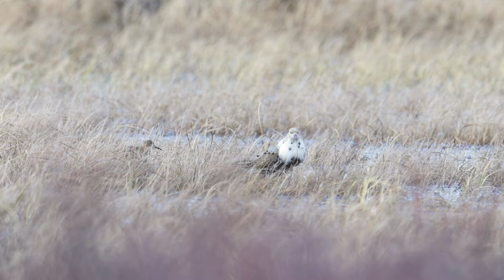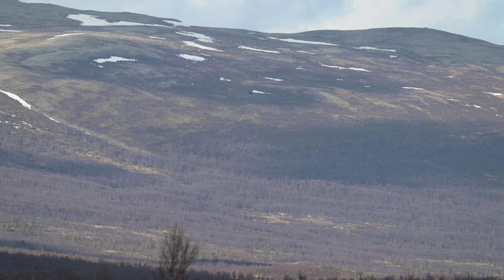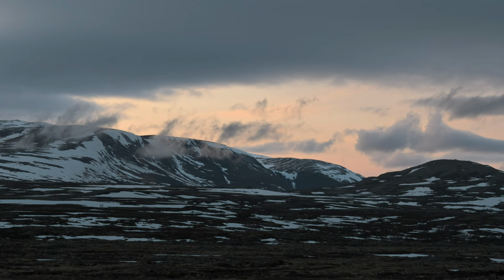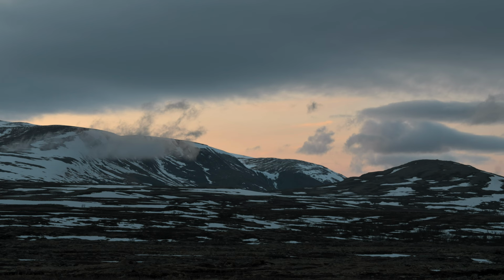My highlight was to spot this couple of ruffs. But after two nights, we packed our stuff and left for the coast. And it must be said, if I hadn't had company, I would have turned on my heel and driven back to Trondheim. The weather would not be changing much at the sea, but the birds would have a harder time hiding.